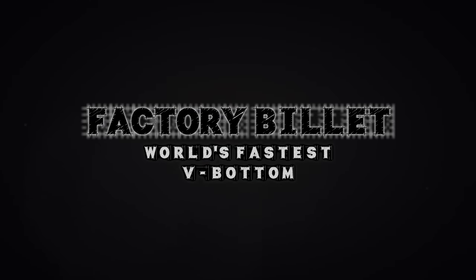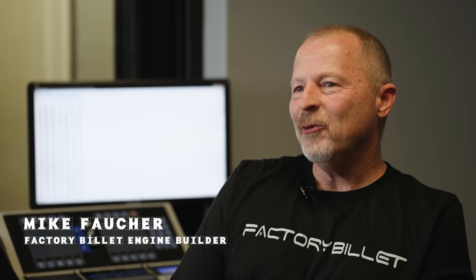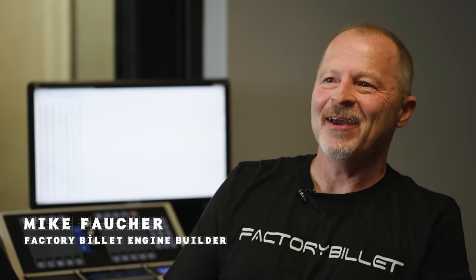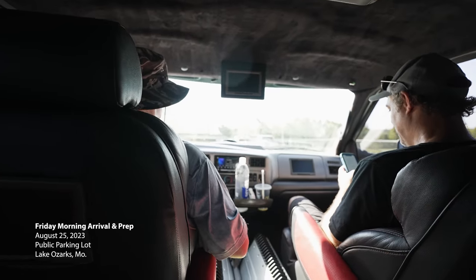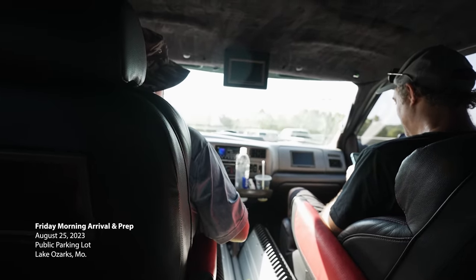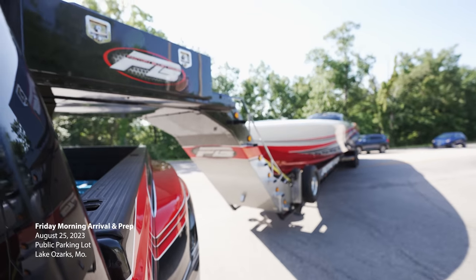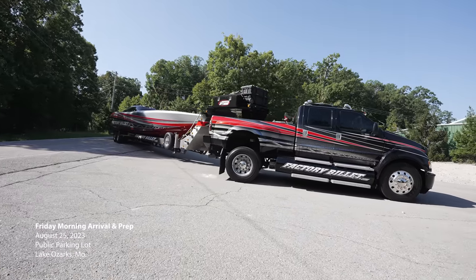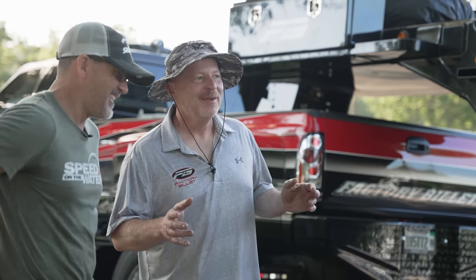Me and Matt drove the boat down on Thursday. All the way down there, we're talking about what's gonna happen. I was really shooting for 170. I would have been more than happy with that. But we had this wastegate problem the year before. I didn't even tell the Parvies, of course, because they're our competitor.